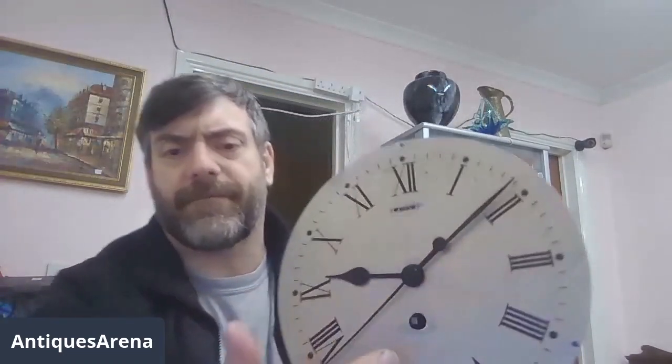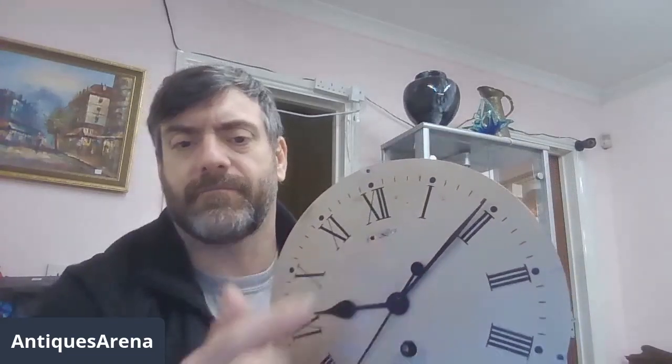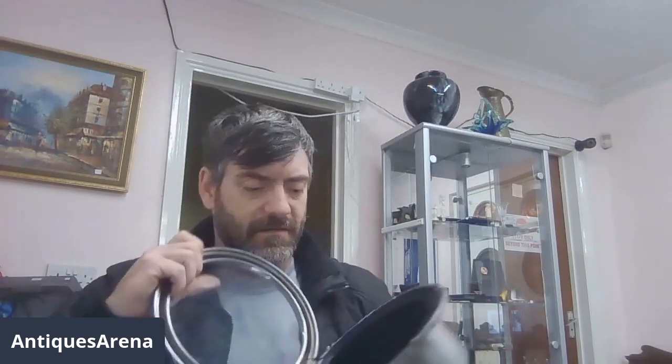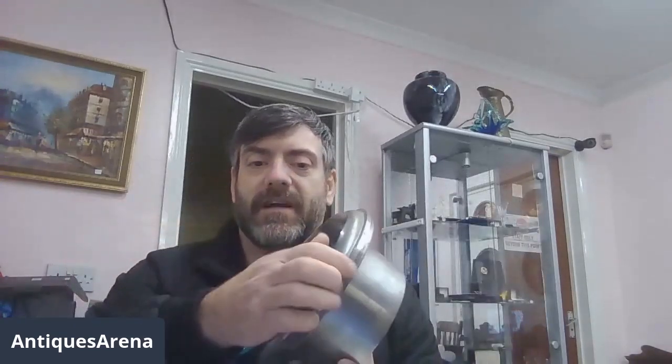Now, it's a little rough around the holes, which I don't quite like. However, other than that, it seems to be in good condition. It is running for half a minute, then it stops, so it definitely needs a service. This is aluminium of some sorts. I'm assuming aluminium. Whatever it is, it's going to be a material that goes out to sea and doesn't corrode. So, nice beveled glass front.